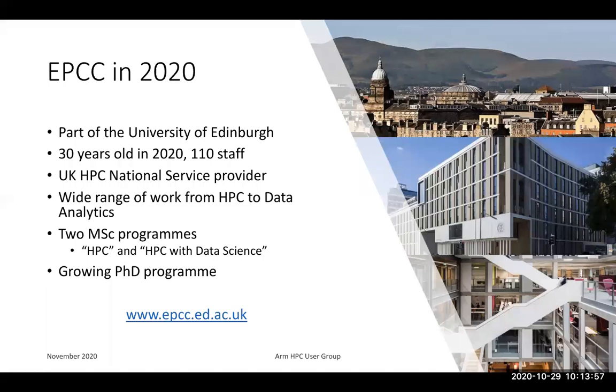For those of you who don't know EPCC, we are the supercomputing centre at the University of Edinburgh. We're 30 years old in 2020 and we have around 110 staff. We are the UK's HPC national service provider and do a wide range of work from HPC to data analytics. We run two very successful MSc programs around HPC and HPC data science. We also have a growing PhD program.